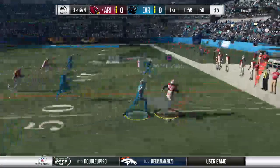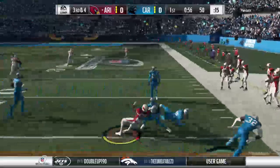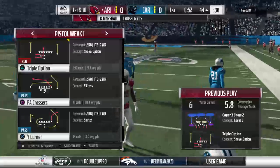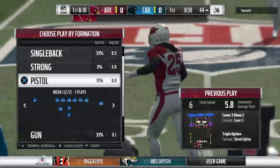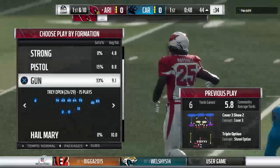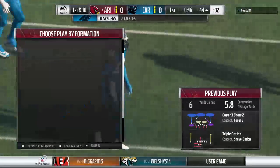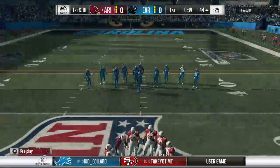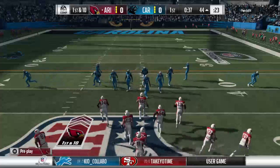Here's a carry now for Keith Marshall. And he's going to have a first down as he's brought down at the 44-yard line. It's a pickup of 6 and good enough to move the chains. The way this game is going, the way that they possess the ball on the other side of the field, you go 3 and out here, you might not see the ball again until the 2nd quarter.